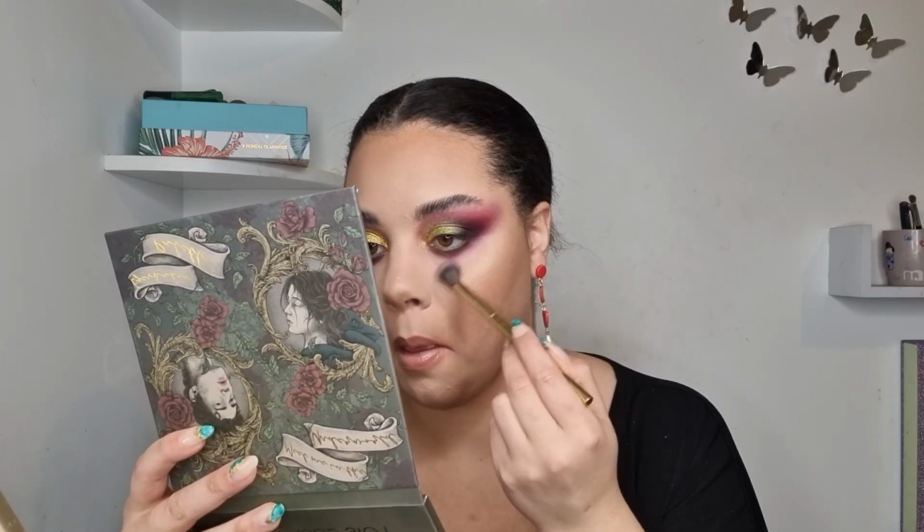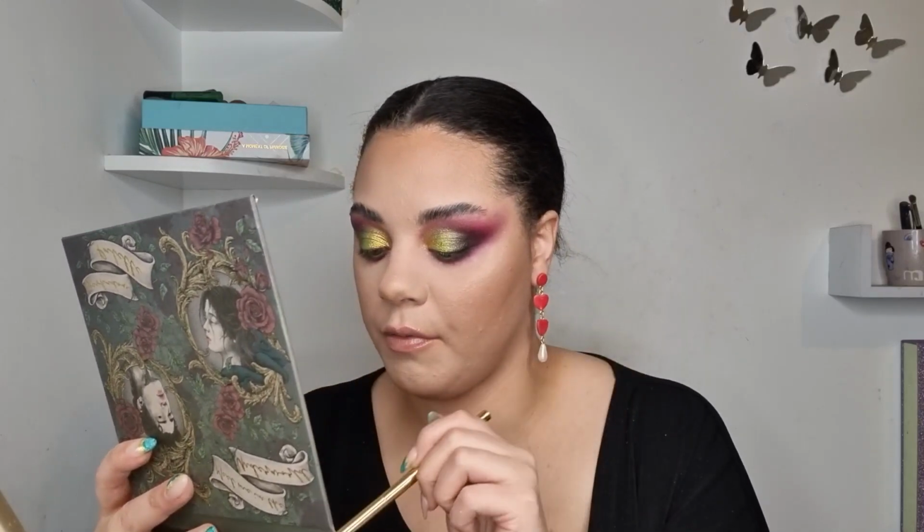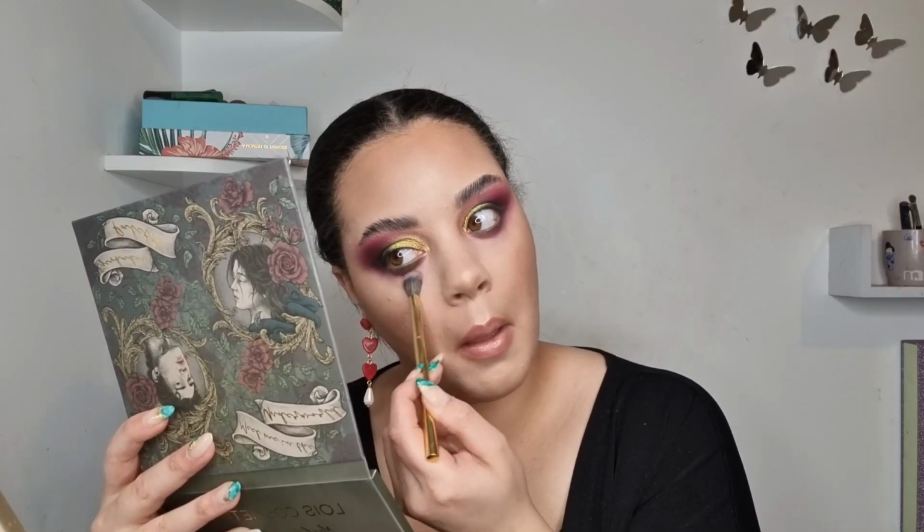Right, and then I'm going to take my big floofy stick and go in with Footsteps, which is just the lighter one there that I used. And I'm just going to make sure that that is fluffed right out. There we go. And then for the inner corner, definitely want to do a little inner corner action.